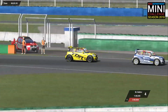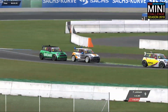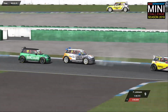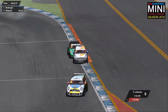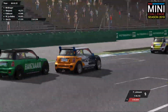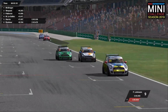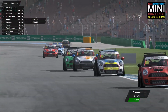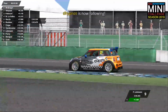Frank Lehman on the inside of Thomas Patsy for 9th position through the hairpin. The 31 machine has been able to make it work past the 82, but Patsy's going to look back for it into the penultimate turn. Pressure on Lehman. They continue to run, though, and the special guest driver in that 31 holds on to a top 10 position in his first race in Division 2. But here comes Patsy to the right-hand side of the track as they head up towards turn number 1. Great fighting up and down the field, but Lehman holds on to 9th position right now.